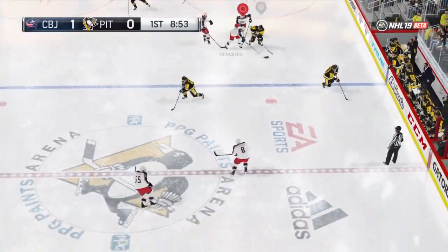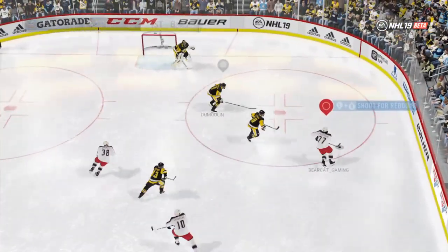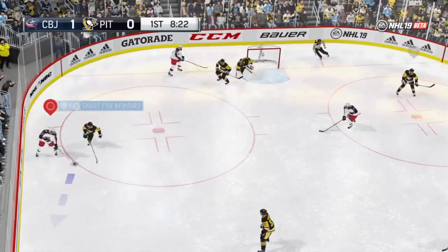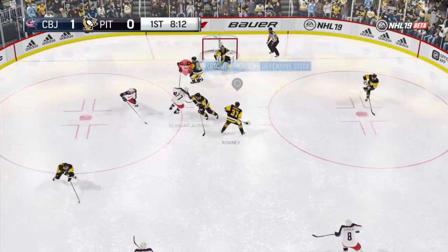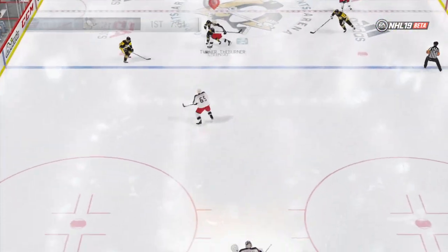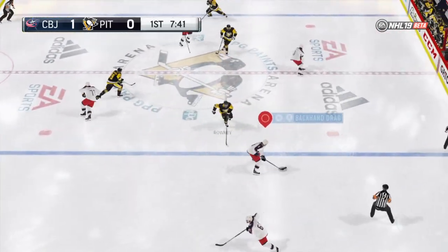Strong defensive play by Anderson. Great work with the stick. What a move on that one with the stick. Lots of pressure right now. They've got to break that. That puck is loose. No luck getting through that time.